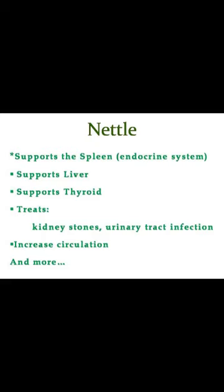Upon getting the information about my spleen, me with my knowledge-seeking tendencies went online and began to try to find out ways that I could support my spleen. And Patrick Delves and many other herbalists kept referencing nettle to support the spleen. So that's how I came about this herb. It has many other benefits, but these are the ones that are highlighted for me. Of course, number one is that it supports the spleen, it supports the liver, it supports the thyroid.